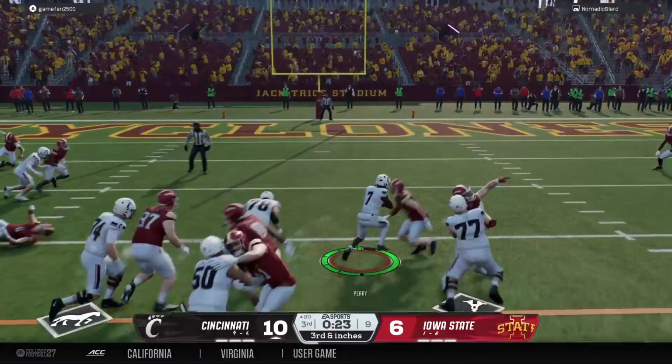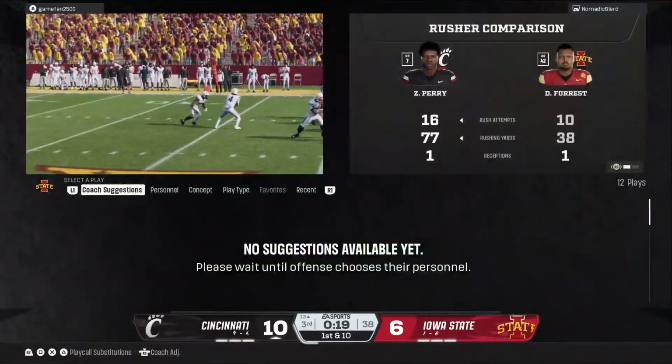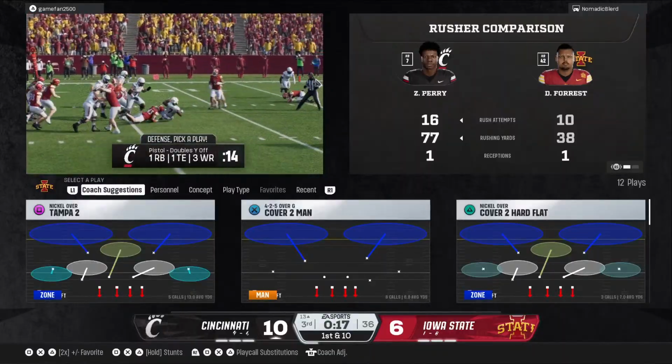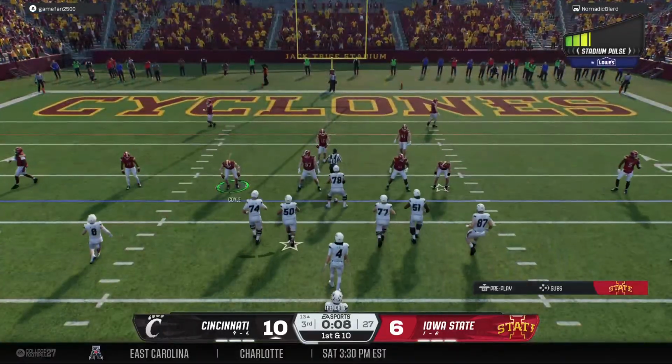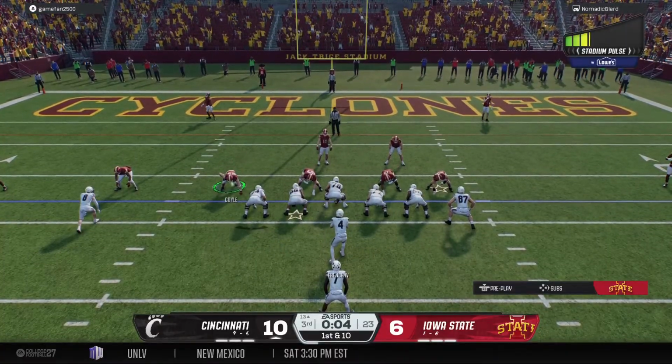Run in the red zone, it's Perry. Picks up enough to give them 1st and 10 from the 13. And it's a good job by this defense, man. They got him in 3rd and short, but, man, they've got to do a better job. If they want to get back in this football game, they've got to force some field goals.